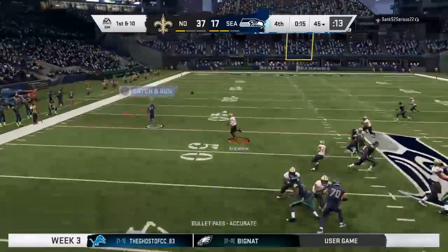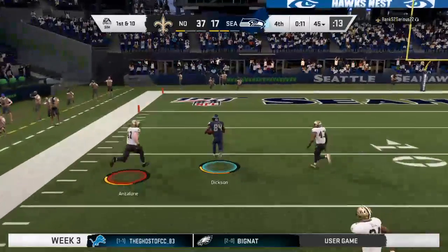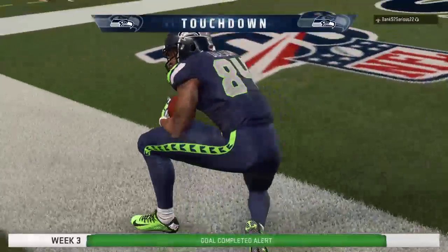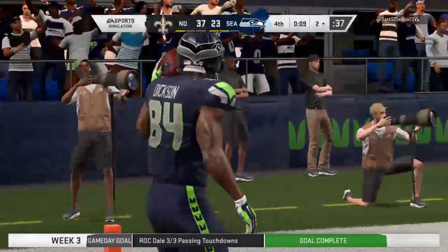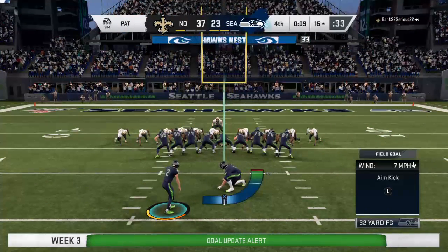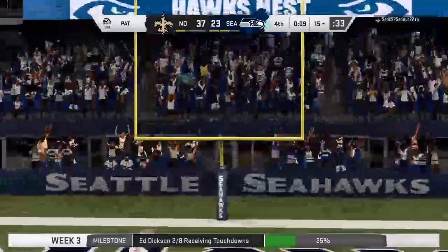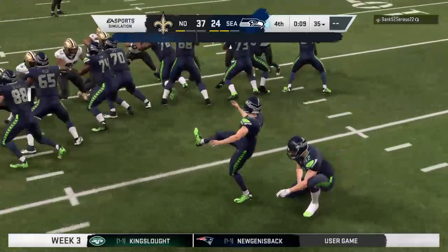Following the fumble recovery, it's Wilson. He's got a first down and then some inside the 40. And he is in for the Seattle touchdown. Ed Dickson, his 2nd touchdown on the season. And the Seahawks are able to cut into that deficit. Myers connects on the PAT, and that cuts this lead down to 13.